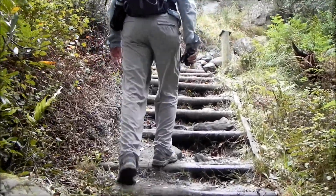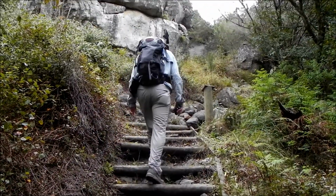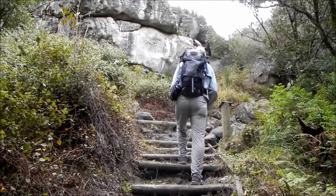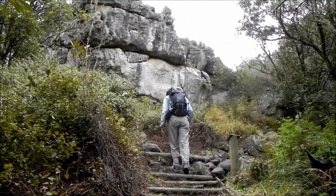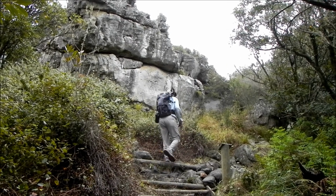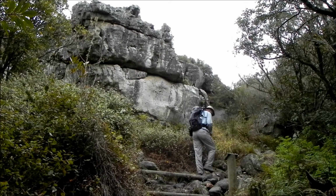And here we're reaching the top of the trail up Skeleton Gorge, and that big rock ahead of us is known as Breakfast Rock for all those that climb up really early in the morning, very enthusiastically, and have their breakfast when they get up here.